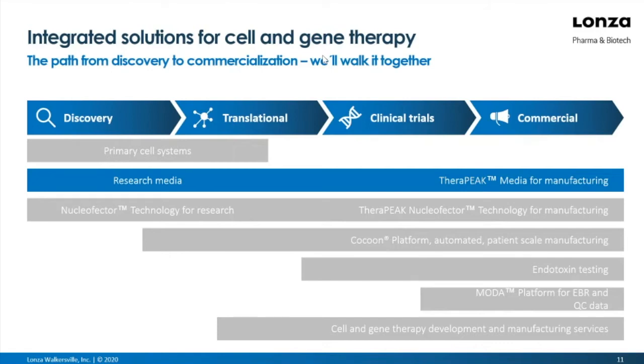And for the research media and also GMP media, I always tell my parents that what I'm doing is I'm actually selling a lot of cells, and the cells cannot eat bread, right? And they cannot drink Milo. So what they need is really a nutrient that's sufficient for the cells to survive. So we're actually selling the cell culture media for the cells to grow.